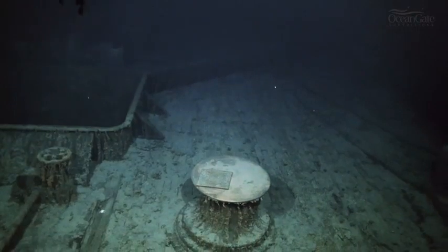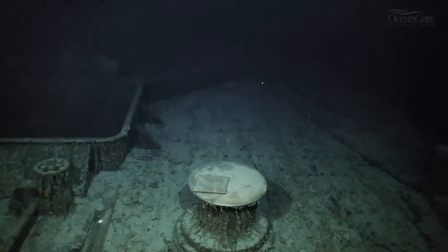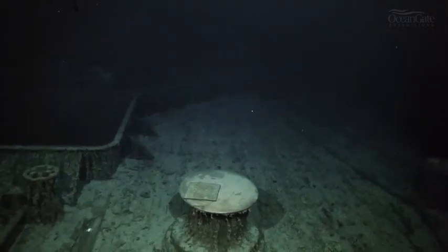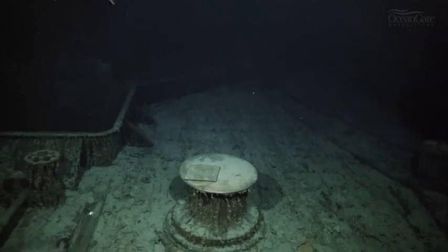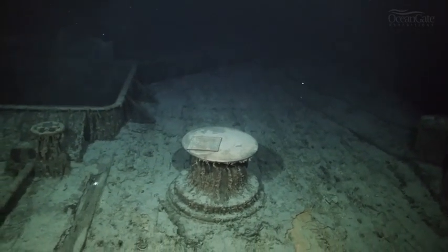What looks like a wall there in the background is actually a breakwater or wave break, as it's described. This would have deflected large waves that were breaking over the bow of the ship and deflected them away to the sides.